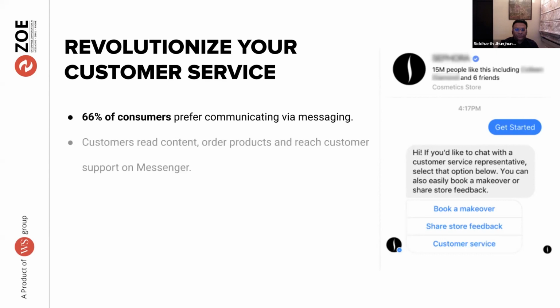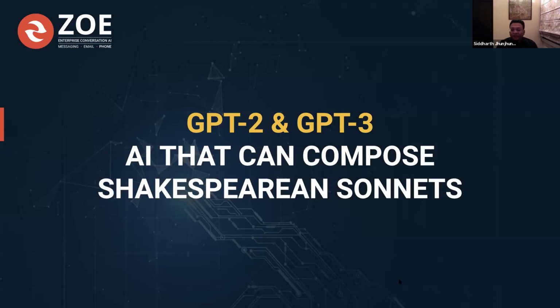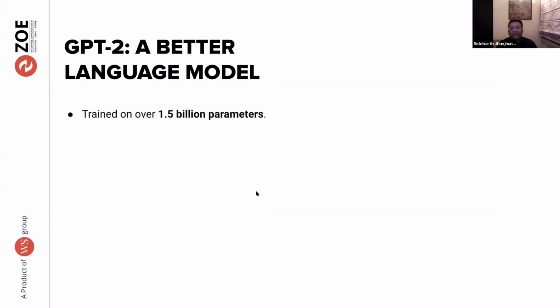Now, GPT-2 and GPT-3, I think a lot of them probably have not heard that. But as I said, GPT-3 was something where they had to throttle the release because it was considered too dangerous in the hands of a common developer or in the hands of an average enterprise. Because GPT-2 was already there. It was trained on more than 1.5 billion parameters, and it had a data set of 8 million web pages. So it has understood the entire Wikipedia, various connections, and other web pages as well.